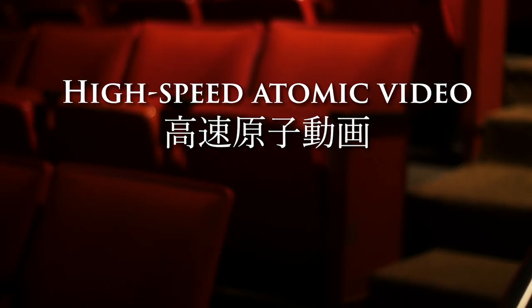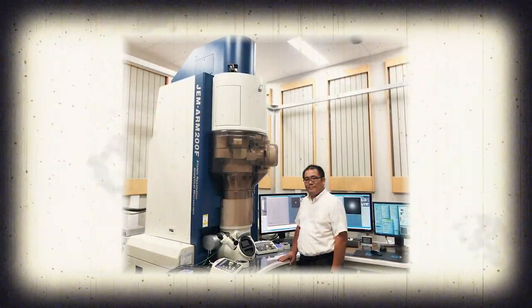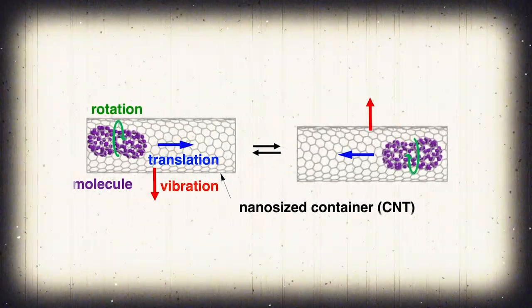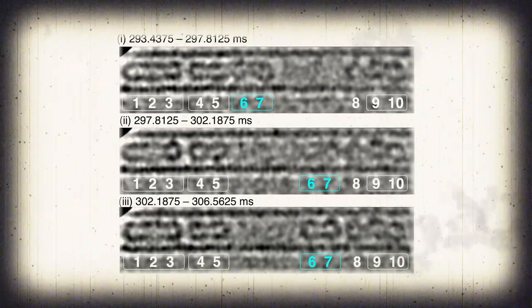If you watch a lot of films at the cinema, you most often see them projected at a rate of 24 frames or images per second. But a team, including researchers from the Department of Chemistry, have successfully captured video of single molecules in motion at an unprecedented 1,600 frames per second. All these extra frames each second give researchers the ability to observe fast and unpredictable events that are otherwise impossible to see, for example, molecules in motion or even chemical reactions.